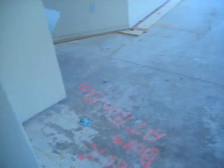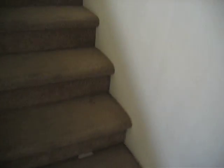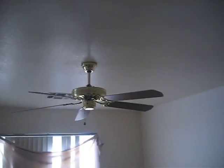Let's head upstairs. So going up the stairs, obviously carpet throughout this house. We mentioned the light fixture going up the stairs. So at the top of the landing, we have a linen storage closet. So if we're changing the lights, we'll change this light on the wall here, these two wall sconces. Let's start with the master. So master needs new blinds and a new ceiling fan, new carpet and paint.